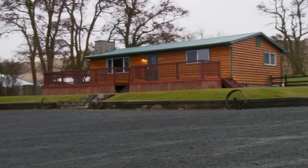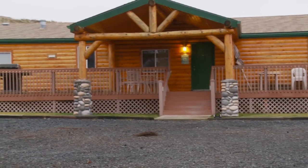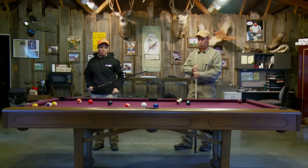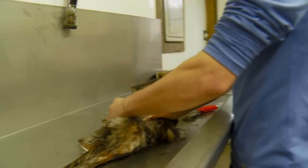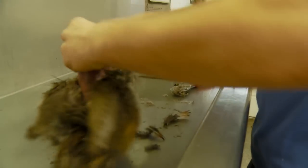We offer lodging. We've got 2 nice lodges. One of them's got 8 beds in it. One of them's got 6 beds. We've got a nice clubhouse that everybody can come in and enjoy. We've got a pool table. Everybody comes in and registers in here. And in the back room, we've got a nice cleaning facility, so anybody can clean their birds if they'd like. We also do the cleaning of the birds ourselves.